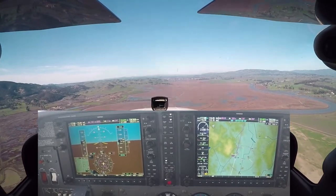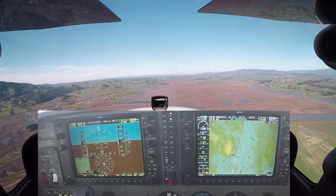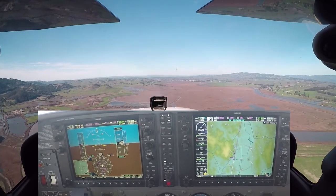Traffic, Cessna 2 Alpha Tell midfield left downwind for 13. Appear to be number 2 behind the Cessna. 463, turning left base 13 knots. Okay, he is working the pattern.